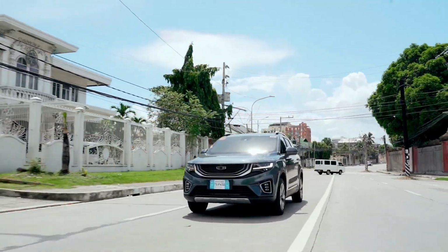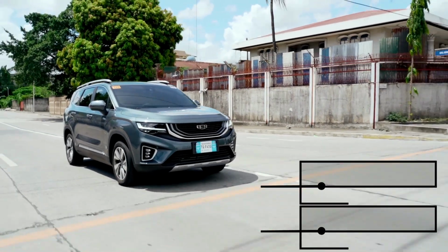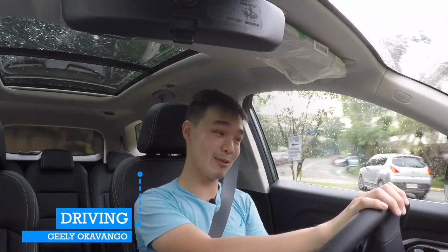Despite this having 60 Newton meters less torque, it's a lot more responsive and you feel like you have much more usable torque, again because of that mild hybrid system, which can deliver an instant 13 horsepower and 50 Newton meters of torque from the get-go. Now, when you fight the temptation to be flooring this car all the time, this car can actually return 7.5 kilometers per liter in the city and 13.5 kilometers per liter on the highway. Despite that slightly lower fuel economy, when it comes to driving, this is definitely the winner. Some wheel spin right there.